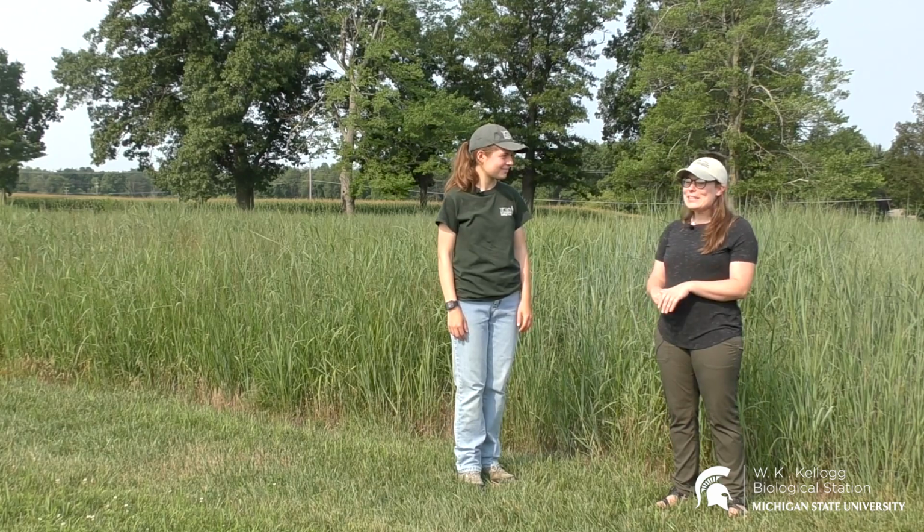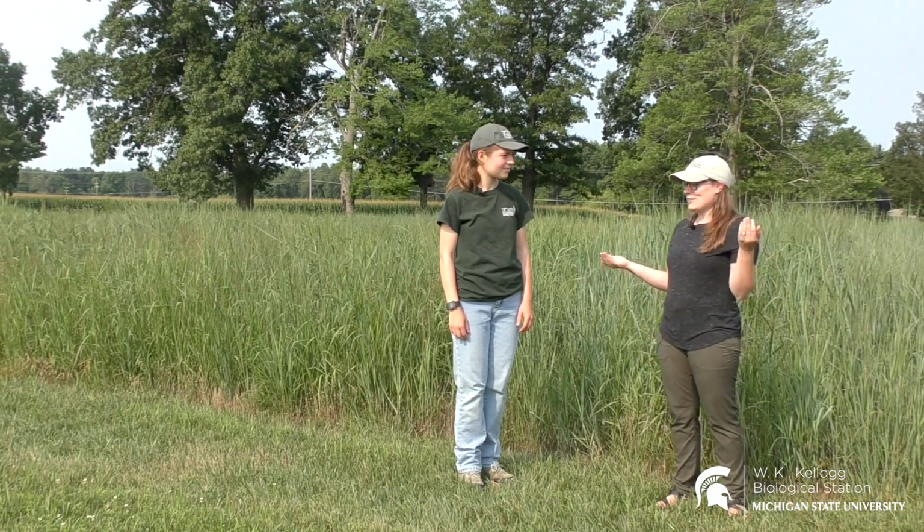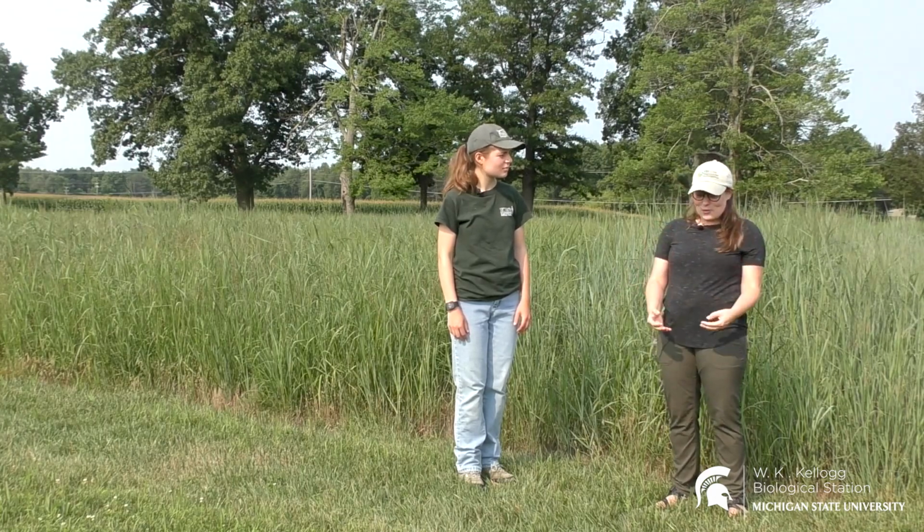So I study soil carbon across many different landscapes here at KBS. I don't study one particular system or one particular plant. I study how lots of plants affect the soil, and specifically soil carbon. And we're really interested in soil carbon for many, many reasons. People think about soil carbon as helping with climate change. The more carbon that's in the soil, the less that's in the atmosphere, which can help with climate change.